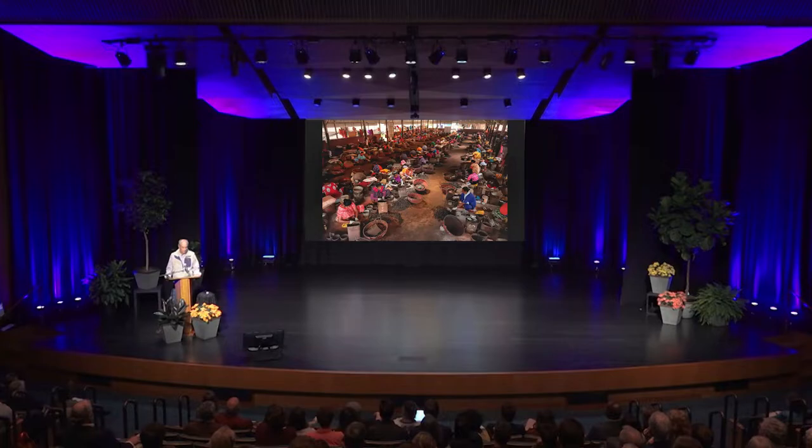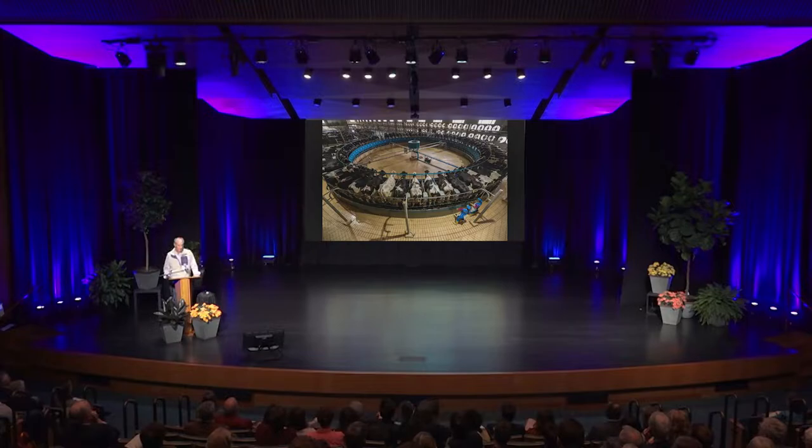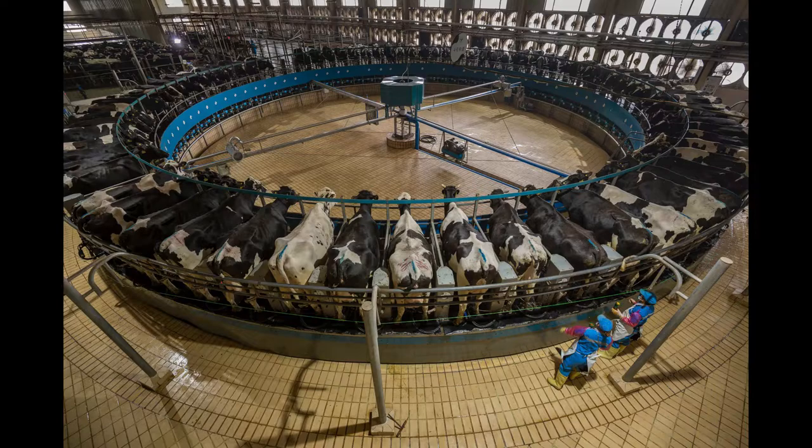I also found it really interesting looking at comparative dairy operations. This is the largest dairy in the world. This is in China. They had, I think, 35,000 cows at this one dairy. They had 8 rotary milkers in this one facility, and they went from cow all the way to yogurt in the same building. The efficiency was just phenomenal.